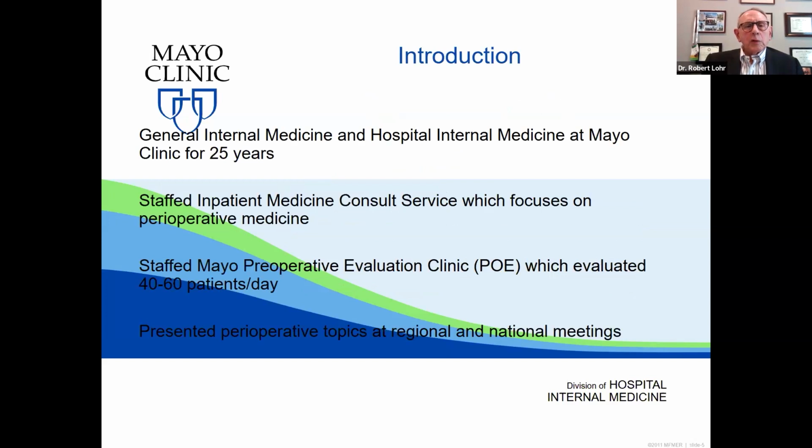I won't go over this because Jill just did by way of introduction, but I will emphasize that I'm not a cardiologist, even though we're doing this cardiac evaluation. So I'm going to be presenting this from the standpoint of a generalist, which I hope will fit well with what you all are doing every day.